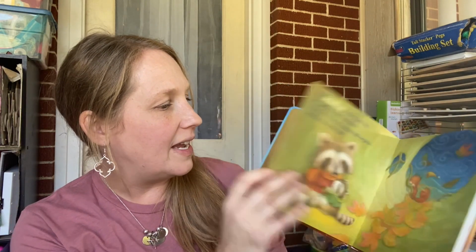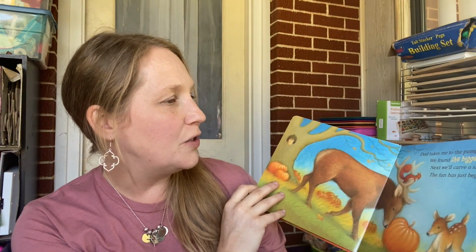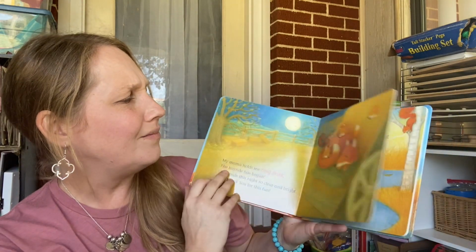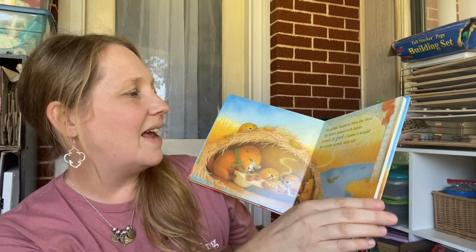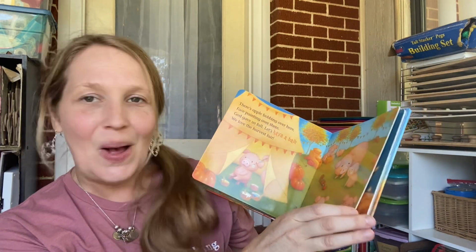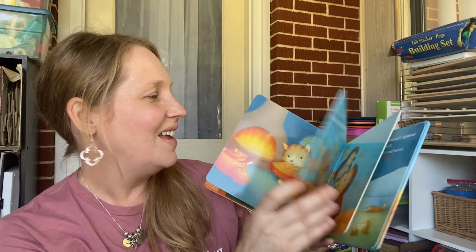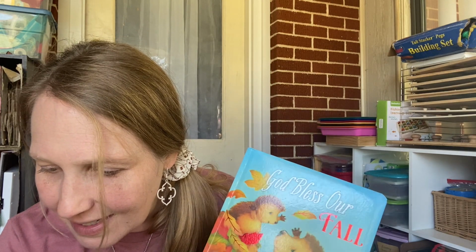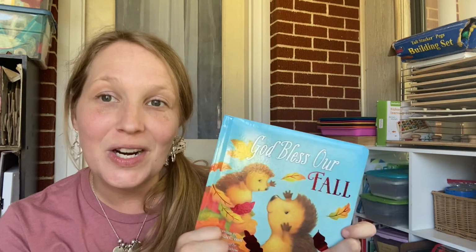But it's a story. Look at that. God decorates what he creates. It's just so sweet. And it has, of course, the woodland animals. Can you see it? It's really sweet. And I'm excited to share it with them. God gave us fall. Let's have a ball. How cute, right? This one I paid, let me find it on my list, $4.23, and it's a little bigger than the others.